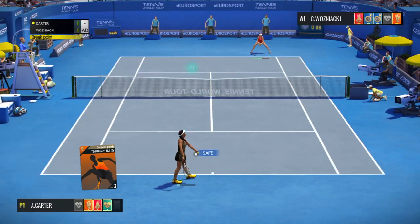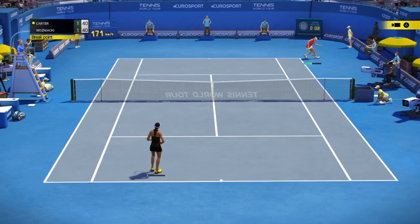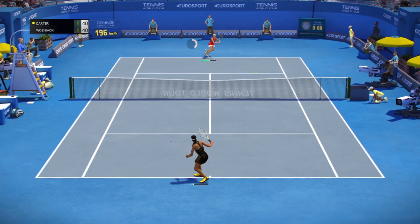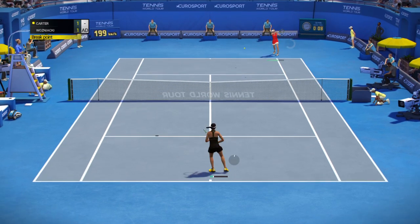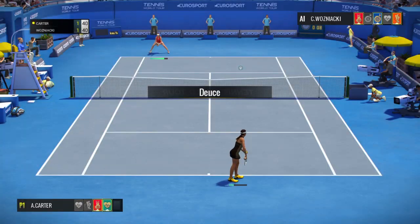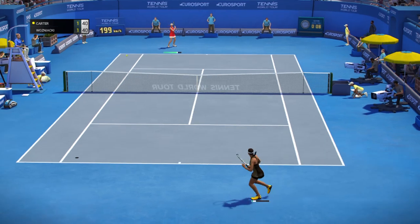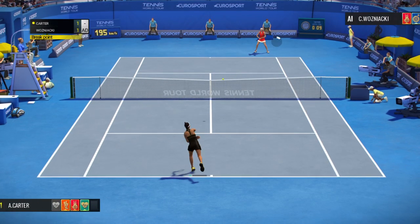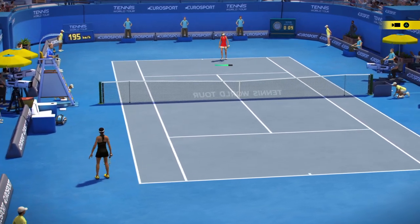Amazing. A boxer's forehand. Deuce. She's in a tough spot. Advantage. Out. And it's deuce. Deuce. Great winning forehand. Advantage. Her serve was not good in that game.